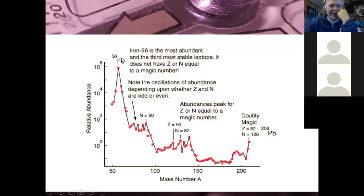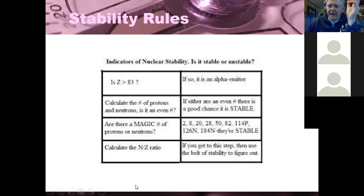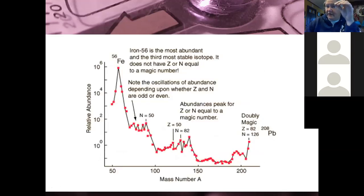So here, for example, your iron nucleus is at a peak because it has the peak of the binding energy, but it's not a magic nucleus. Now, then you get these zigzags in this curve because of the odd-even or even-even or odd-odd relationship.